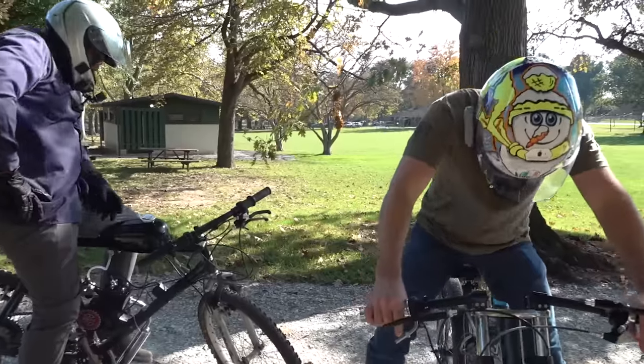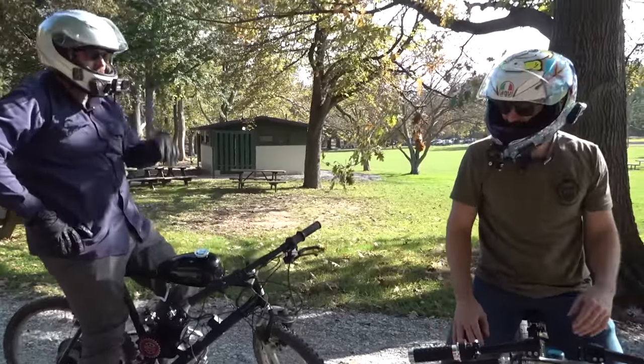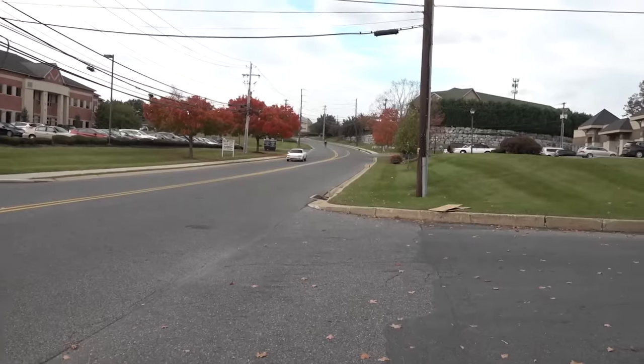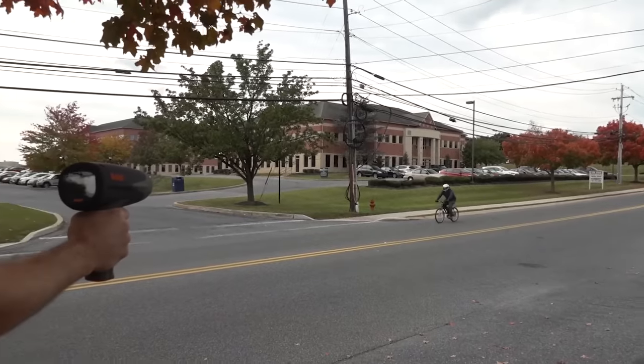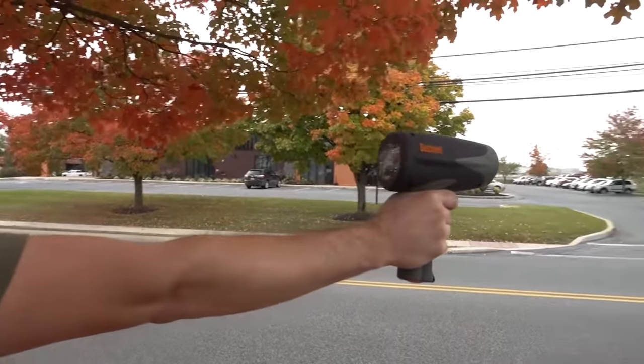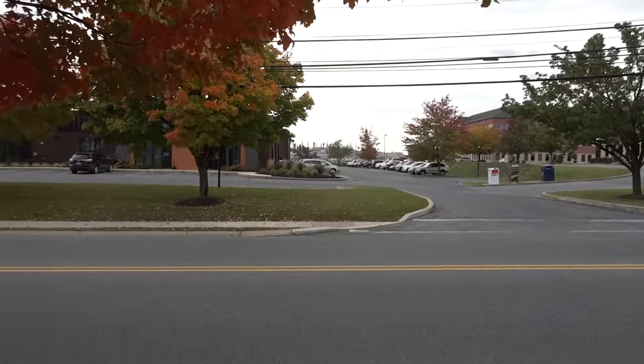Whoops. That could be why I was losing power. I was running out of gas. People love when I stand here just shooting the radar gun. They all slow down when I do this. All right, here he comes. Got it? It's at 27. I don't believe it. I don't think this thing is catching it accurately.